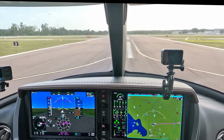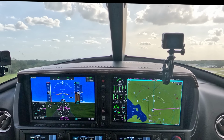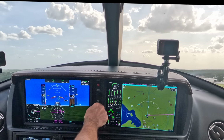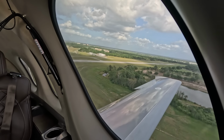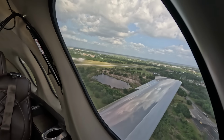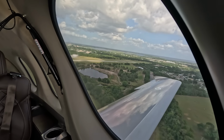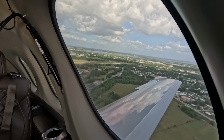There's 85 knots. Rotating to 10 degrees nose high. No runway left, positive rate, gear coming up. He's on with me. Going to keep my finger on the gear retraction lever until the gear are indicated up and safe. Traffic's going to be a Citation that's going to beat you. And 115 on the flap retraction airspeed.